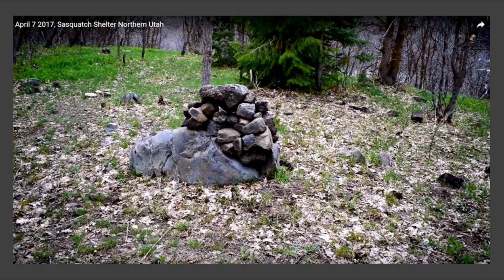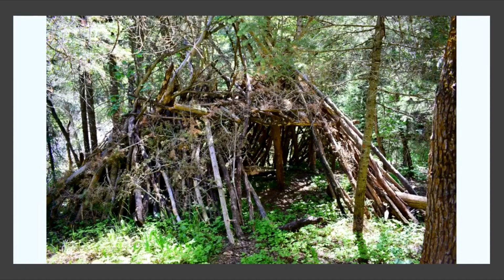Yeah, now the next picture down, this is one that's also fairly well known. I did not find this structure originally. I saw it on a video, and I know there's been several researchers that have seen it. But I wanted to include this because this is about a mile to the south of the Sasquatch village, but it's over a mountain. I mean, the hill goes up a couple of thousand feet and then comes down.